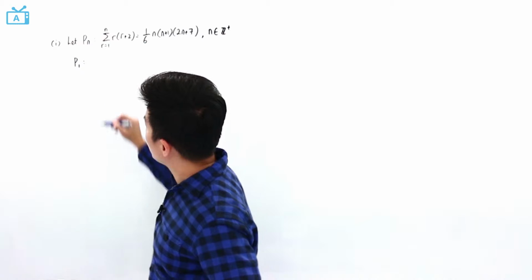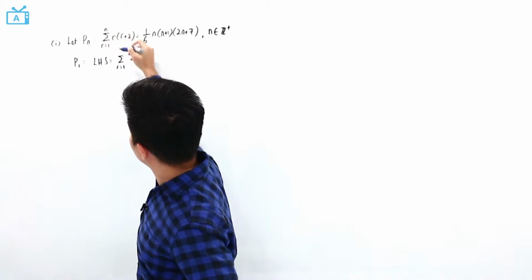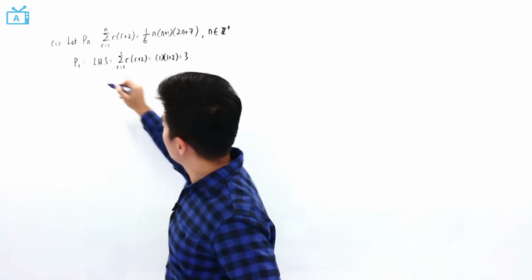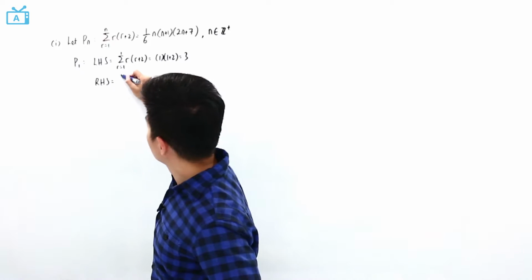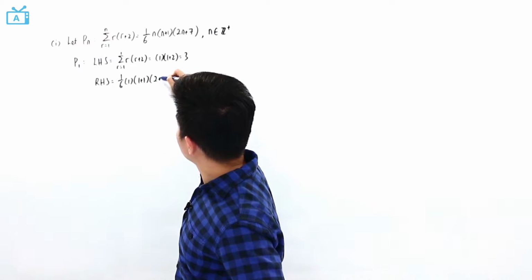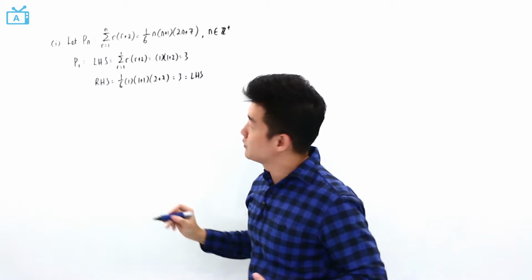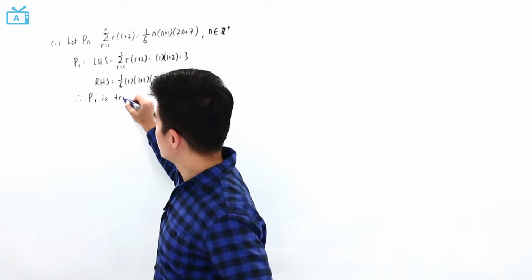So if I look at P1, the left hand side is the summation from r equals 1 to 1 of r plus 2, and this is 1 plus 2, which is 3. On the right hand side, letting n be equal to 1, this is 1 over 6, times 1 plus 1, which is 2, times 2 plus 7, which is 9, so I have 18 divided by 6, which is also 3, the same as the left hand side. What we can conclude here is that P1 is true.